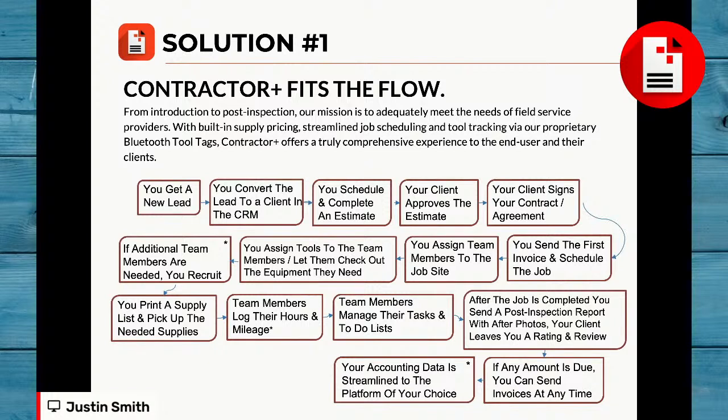So a lead enters the system. You convert that lead to a client in the client relationship manager. You schedule and complete an estimate. So, you add the estimate to the job schedule, which is releasing here in a couple weeks as well. It's awesome, by the way. So happy about that. And then you go out and do the estimate and send it to the client.